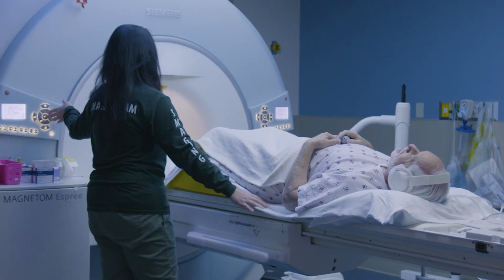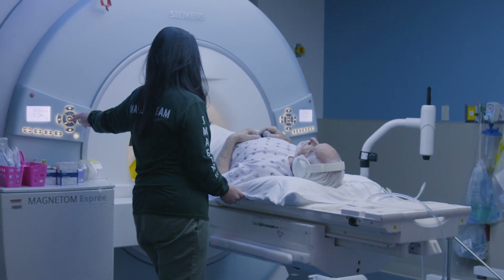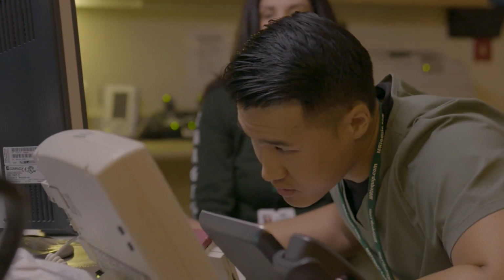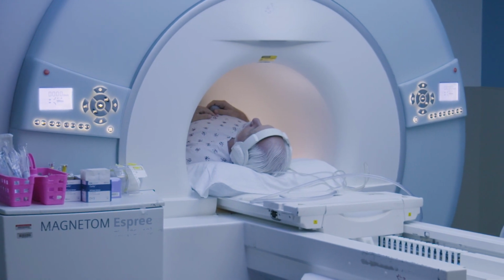When you and your technologist are ready for the exam, the table will be moved into the MRI unit. During the entire process, you'll be able to clearly communicate with the MRI technician. You'll hear loud tapping and thumping sounds coming from inside the machine.